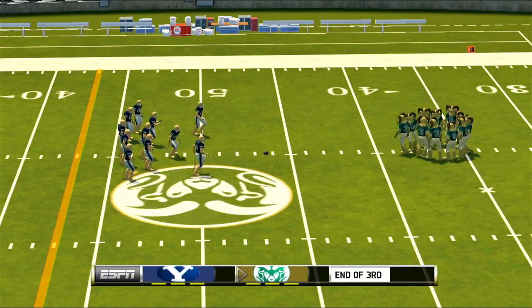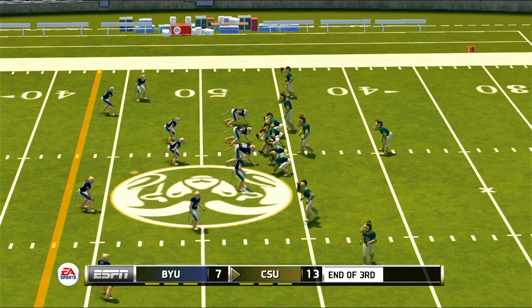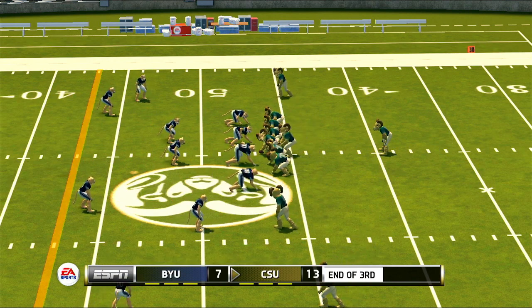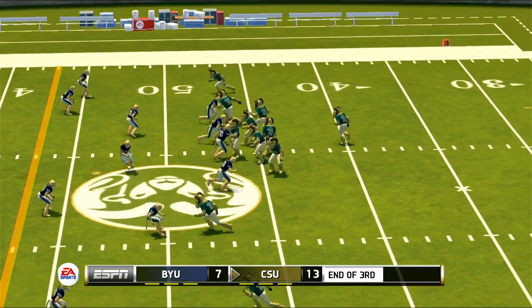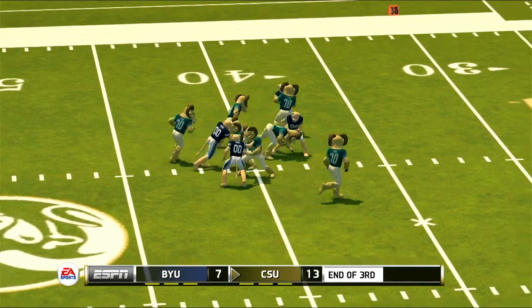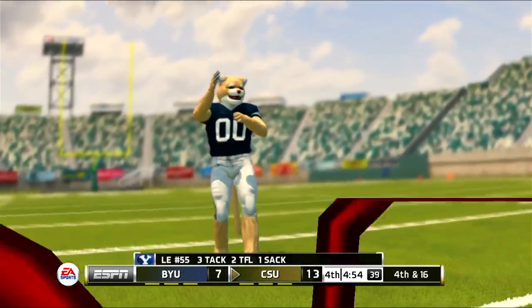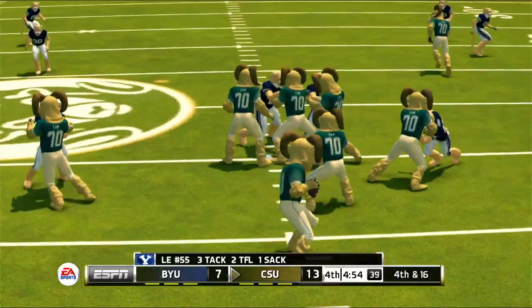Great three quarters of action, tight ball game, and now it's the fourth quarter, and this will decide it. Let's go! You've got to wonder here early in the fourth quarter if that stop and a play like that might be the momentum swing this team needs to win it.